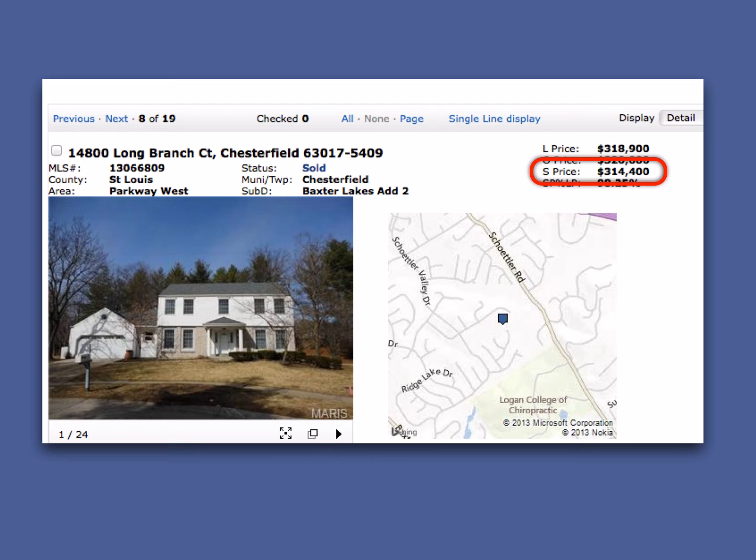$314,400. So quite a bit more than the Zestimate. The Zillow estimate was off by $15,000 or about 5%. And you can see our valuation of about $309,000 is much closer, but you might say, wait a minute, you were still off by $5,000. Well, you have to remember there is not a valuation tool or home value software.